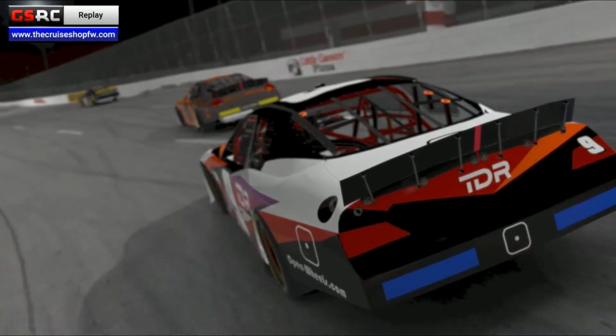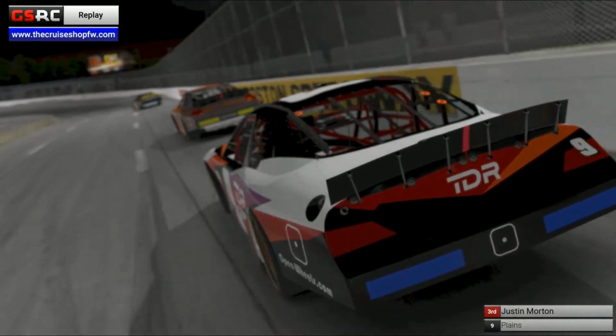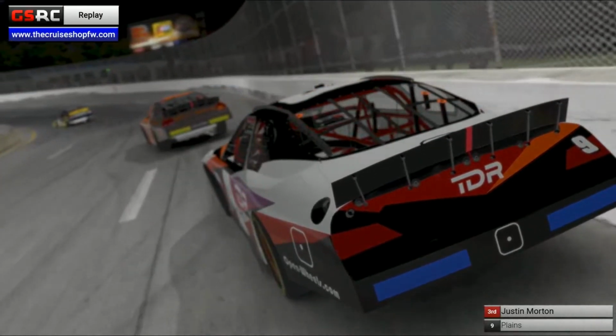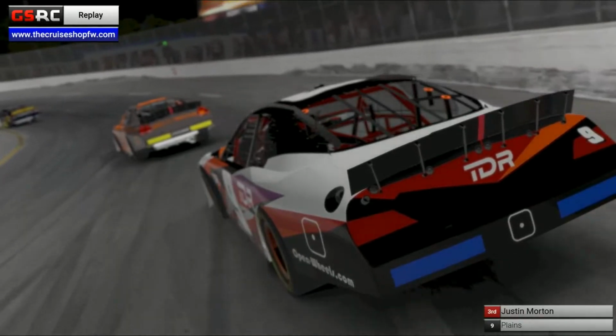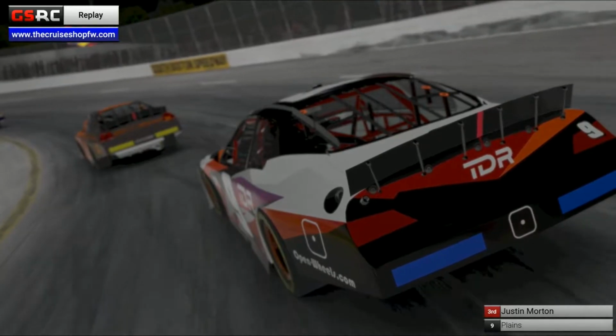Yeah, I had to. Like you said, I really had to work for that, starting 15th. Thankfully, this track works pretty good, two lanes with the outside. That's where I made a lot of my moves. I was going to say, with this track really working out to be a pretty solid two-groove track, that probably made it a little bit easier on you.